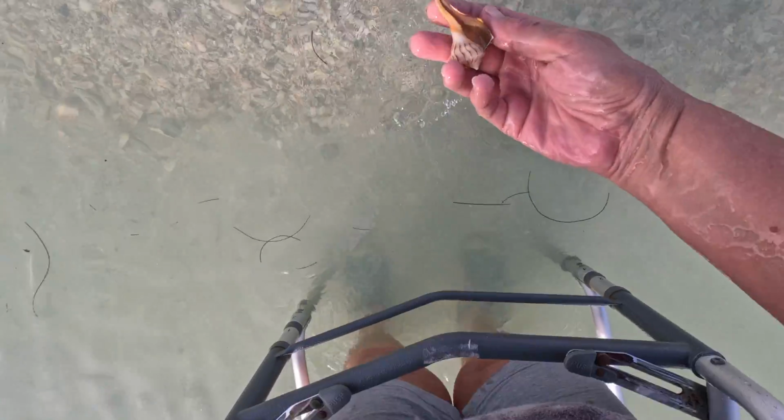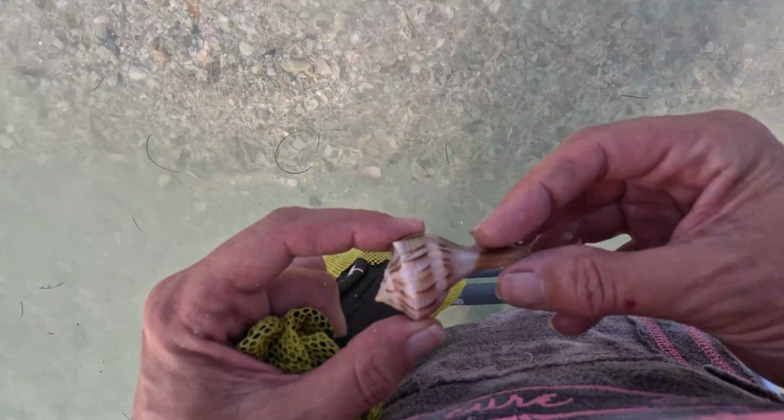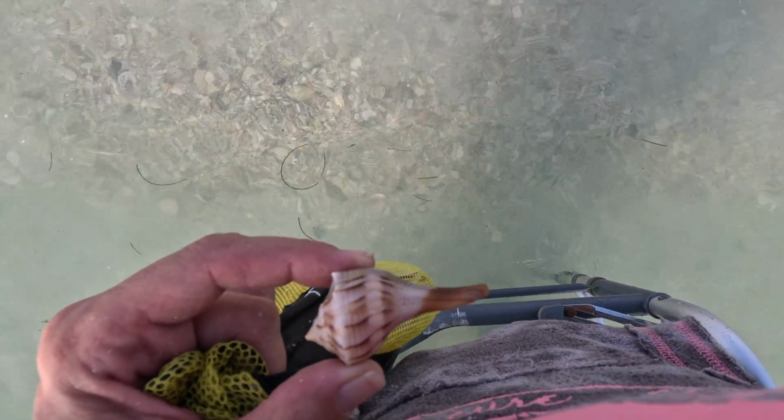There's another one. Oh! Must be by my feet. I felt it hit me. There it is. There's a nice little lightning whelk. Ooh, look at the white in there with the brown. That's a beauty. There is a ton of what looks like younger Florida fighting conchs, all beat up and broken.